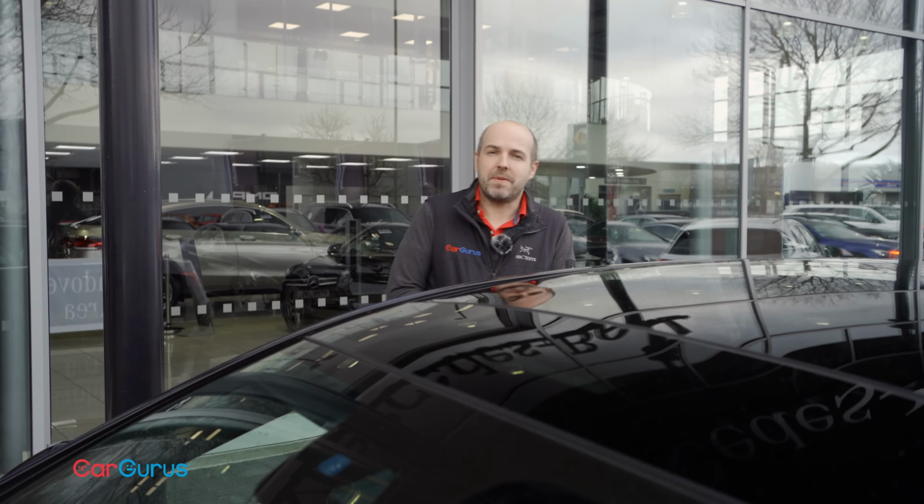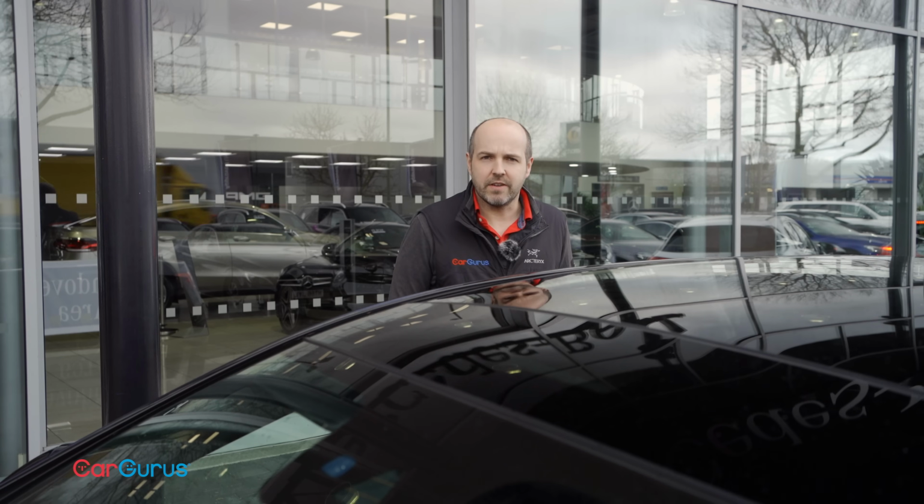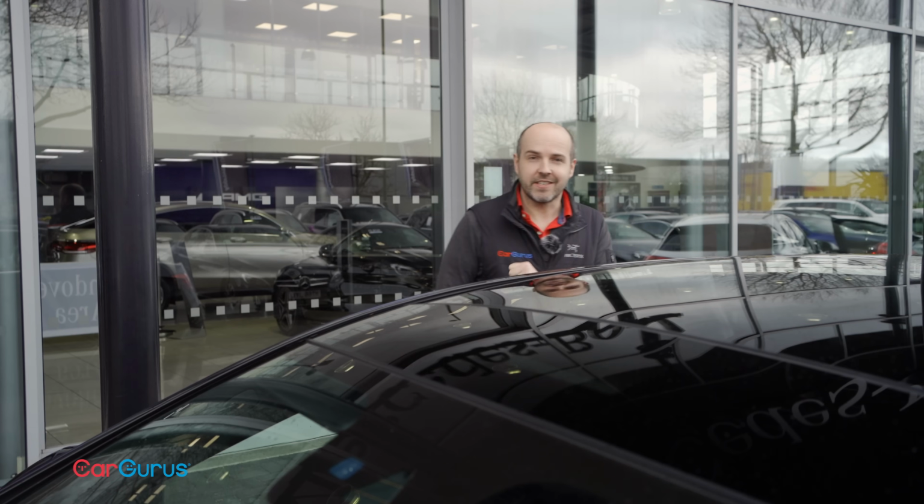So if you think about cars like the BMW 5 Series and the Jaguar XF, they are kind of marketed not just as executive cars, but also as drivers' cars. The E-Class, on the other hand, well, that's all about comfort and understated luxury.